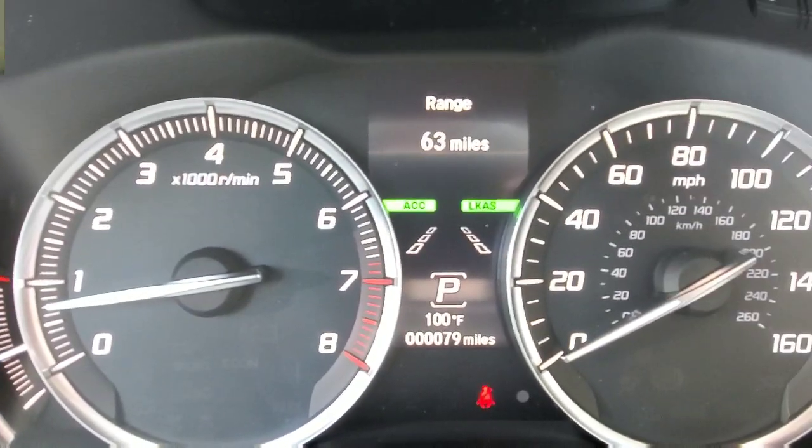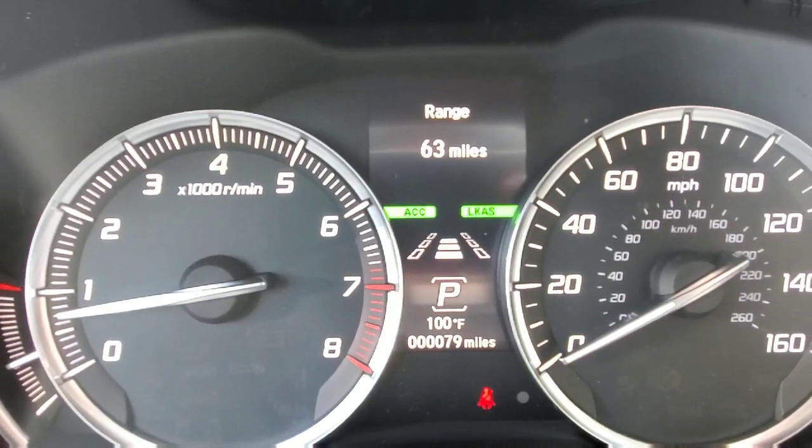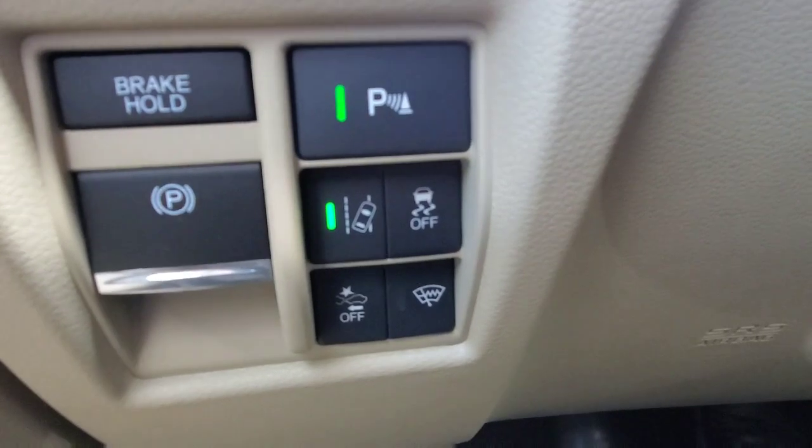Now, I know what you're thinking, but Shawn, what about these driver assist technologies I keep hearing about? Well, good thing, because Acura has you covered. Lane keeping assist, adaptive cruise control, road departure mitigation, and forward collision mitigation.